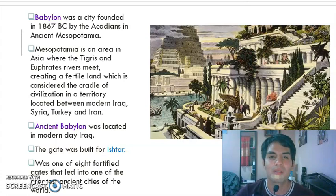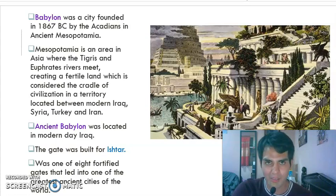Originally, Babylon was a magnificent city founded in 1867 by the Akkadians in ancient Mesopotamia. Mesopotamia is an area in Asia where the Tigris and the Euphrates rivers meet, creating a fertile land which is considered the cradle of civilization, in a territory located between modern Iraq, Syria, Turkey, and Iran.